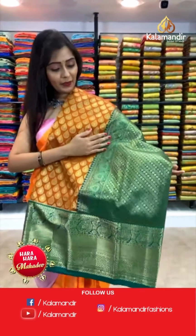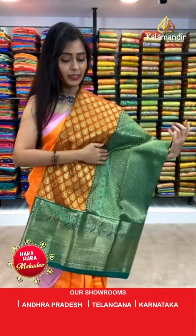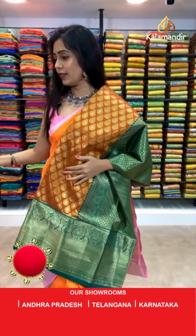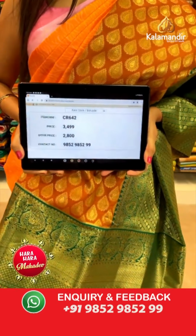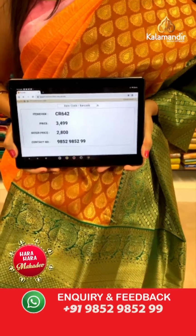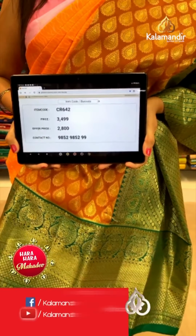Yes, we have got one more color available in this pattern. And here it is, which is the brown and green combination saree in the same pattern. So let's have a pricing details of this. Saree code CR642, actual price 3499 and offer price 2800.